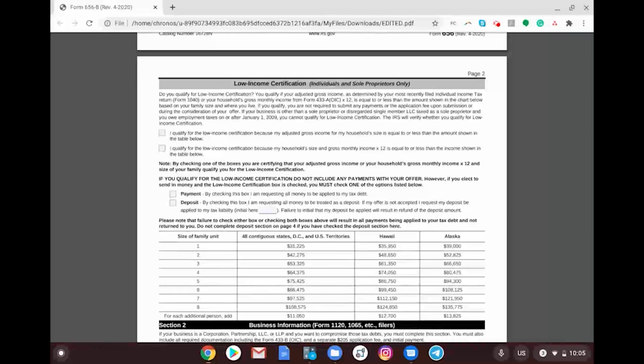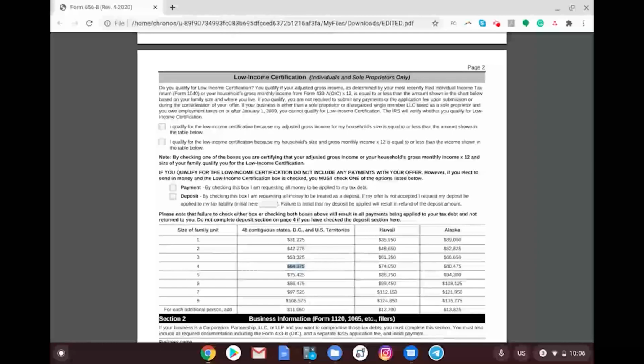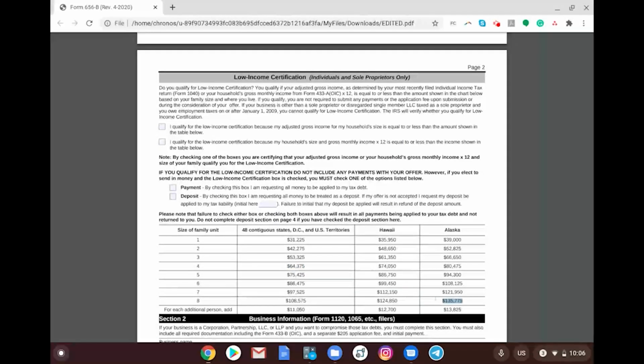Then on to low income certification. So there's two ways to qualify for this. I qualify for low income certification because my adjusted gross income for my household size is equal to or less than the amount shown in the table below. Or I qualify for the low income certification because my household size and gross monthly income times 12 is equal to or less than the income shown in the table below. Basically, if you're making less than this on an annual basis, you can get a waiver. In our example, they did not, because they're making $6,300 a month, so it's $70-some thousand, and the cutoff would have been $64,375 for 4 people in the 48 states, DC, and U.S. territories. In Hawaii or Alaska, you get more. So if you have 8 kids and you make $135,000 in Alaska, you're on a waiver. That means no fee and no down payment.